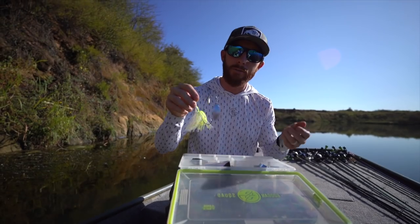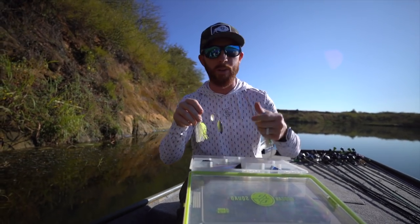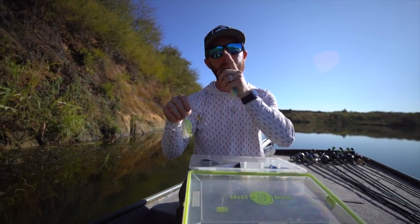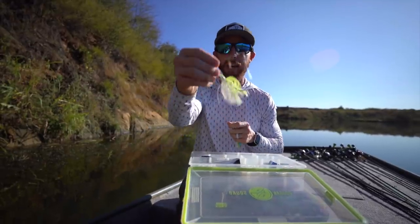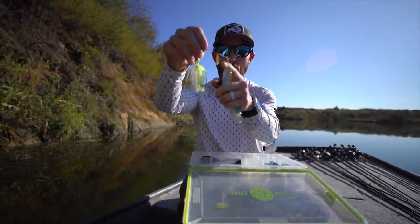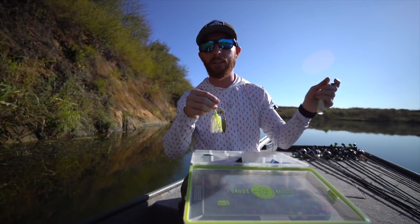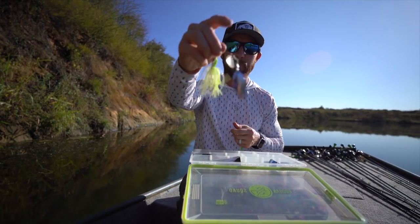Now, a little variation is maybe it's really windy, really choppy, or there's just terrible visibility like chocolate milk. I might skip the chatterbait in that instance, and I might go with the spinnerbait. There's just so much flash on a spinnerbait. It's almost a slow retrieve, and it's going to get their attention cruising by nice and slow. You're going to get big hits.